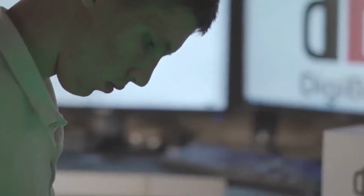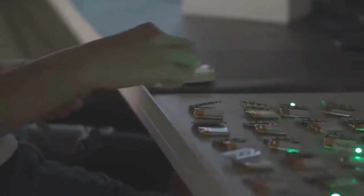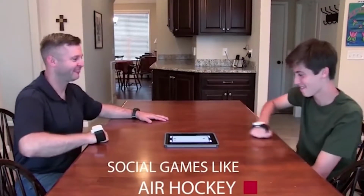The kit includes a Digibit set with a variety of games, each designed in such a way that it's possible to have new game experiences. To pass the tests, the player will have to jump, swing his arms, or turn. There are, however, quieter games, imitating, for example, air hockey.